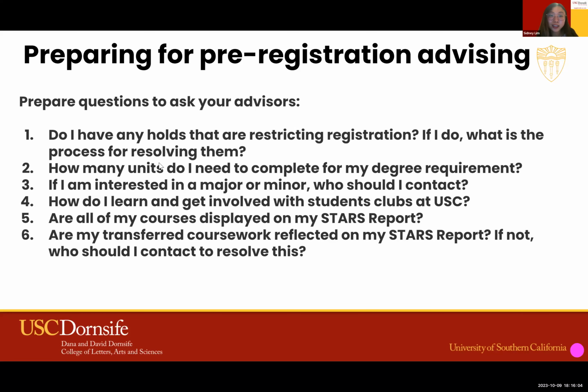Another question to consider is how many units you need to complete for your degree requirement. If you're interested in a major or minor, who can you contact? How to get involved with student organizations at USC. If you're taking a look at your STARS report ahead of time and you're noticing that some courses aren't being displayed, or if something is inaccurate, you want to let your advisor know promptly so that they can assist you in resolving that. And if you're not seeing certain applicable transferred coursework being reflected on your STARS report, you may also want to bring this to the attention of your advisor as well.